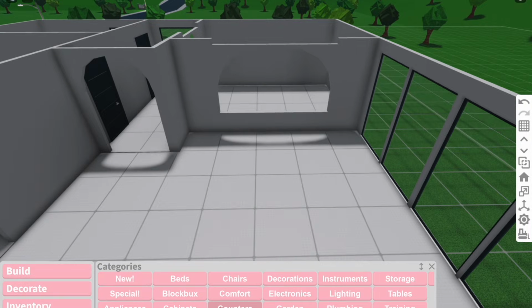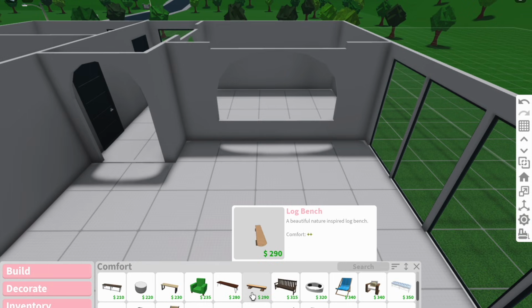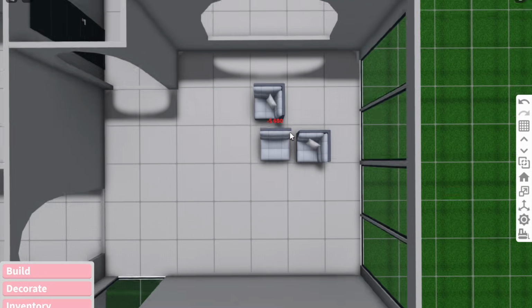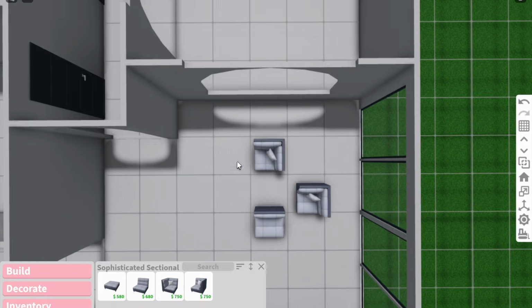I think for this room we're gonna do the same couches I used originally, like the leather kind of sofa. Oh my gosh, maybe we could fit a kitchen table here.